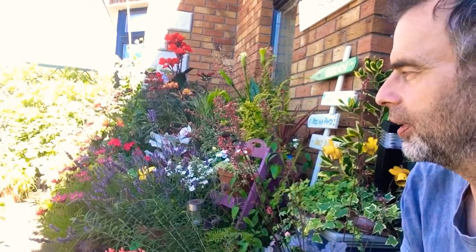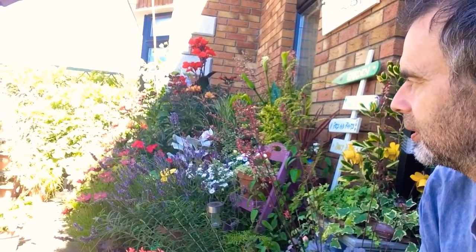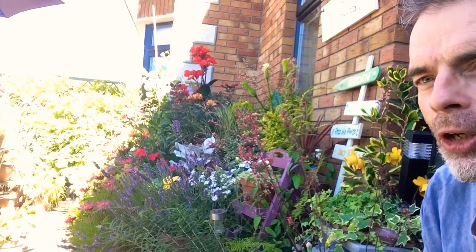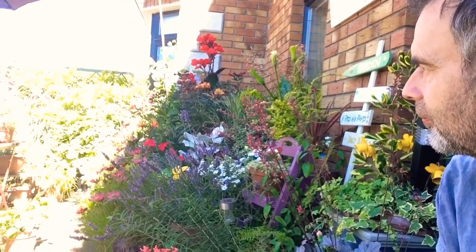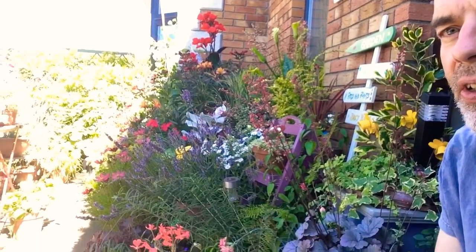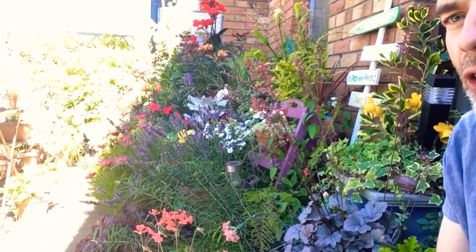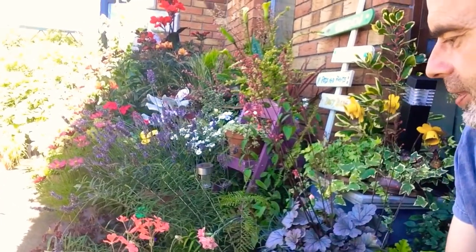Well, in this episode, we'll take a look at the courtyard area. It's an abundance of flower and growth and interest. Plenty of bees buzzing about, enjoying all the access to the flowers.